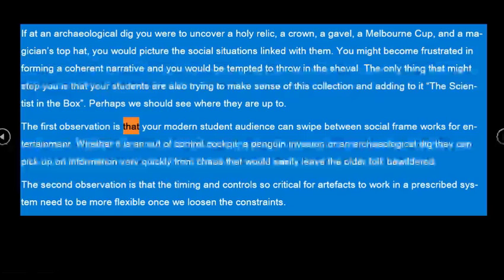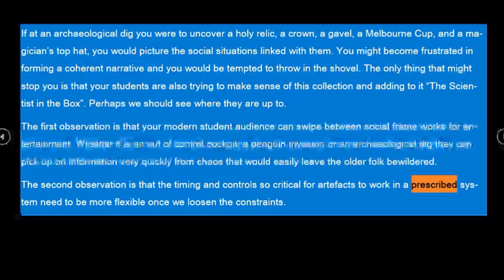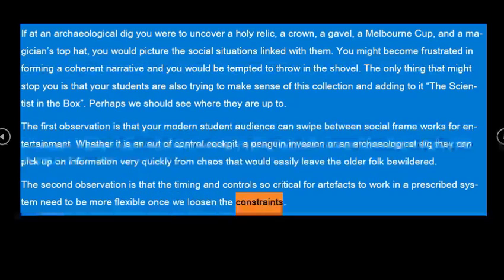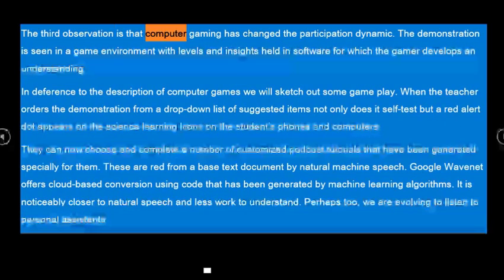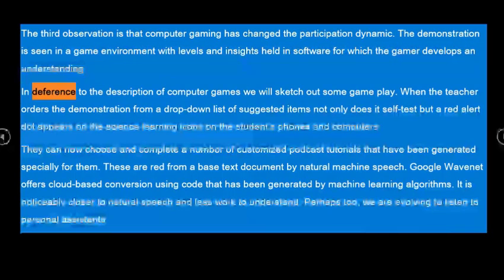The first observation is that your modern student audience can swipe between social frameworks for entertainment. Whether it is an out-of-control cockpit, a penguin invasion, or an archaeological dig, they can pick up on information very quickly from chaos that would easily leave the older folk bewildered. The second observation is that the timing and controls so critical for artifacts to work in a prescribed system need to be more flexible once we loosen the constraints. The third observation is that computer gaming has changed the participation dynamic. The demonstration is seen in a game environment, with levels and insights held in software for which the gamer develops an understanding. In deference to the description of computer games, we will sketch out some gameplay.